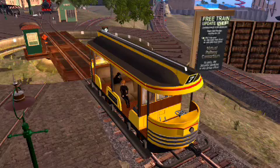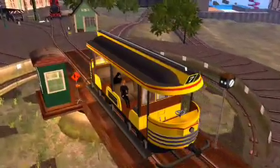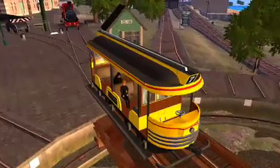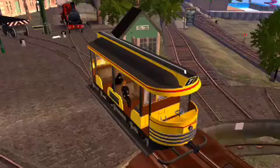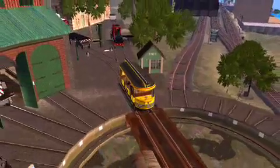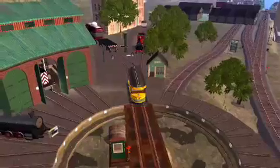It's absolutely gorgeous. Perhaps we could stop here and take a look around. I'd love to look at the information boards here. And I'm certainly going to be taking a look at the engines in the roundhouse. But while we're doing that, we're going to be taking a short break before coming back to learn more about the railways of Second Life. So, don't go away.